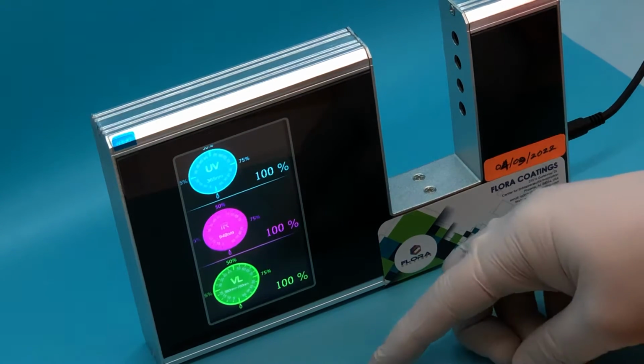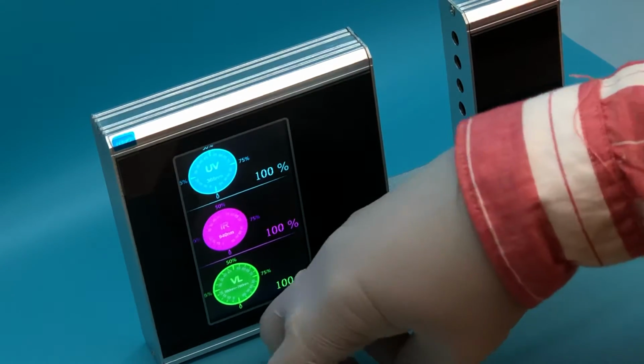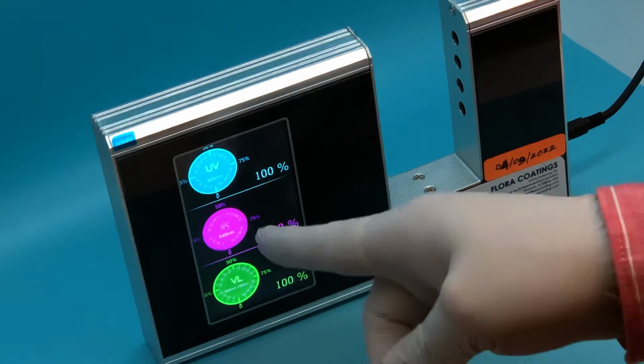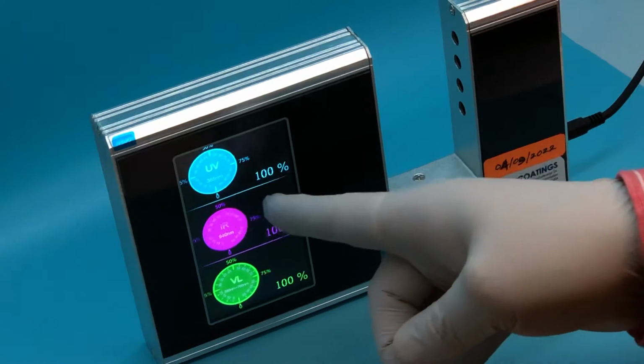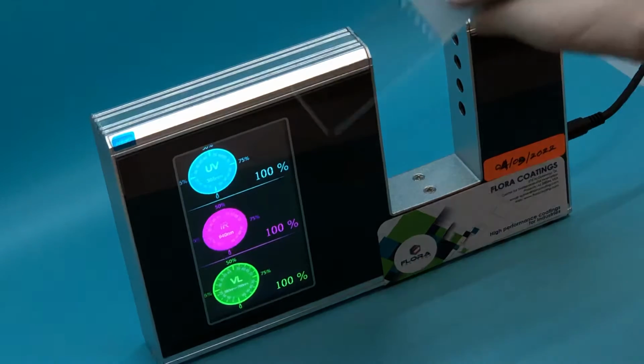Today I'm going to demonstrate the UV absorption of our coating, both Flyco and Avirel. You see, this is 100% visible, 100% IR, 940 nanometers, and this is 100% UV, which is 365 nanometers. This is an uncoated glass slide, uncoated.